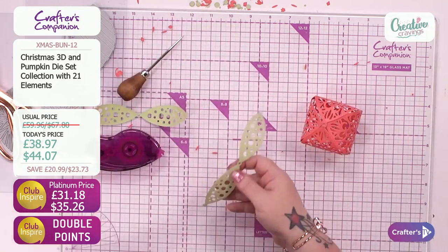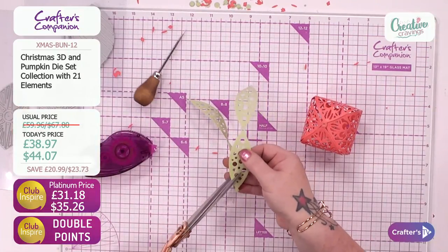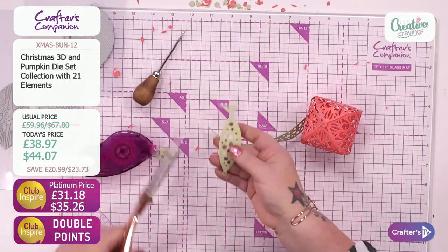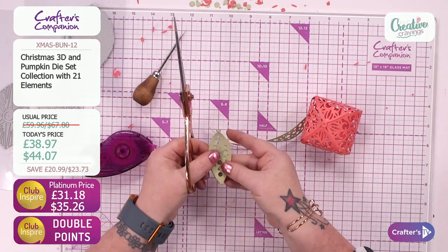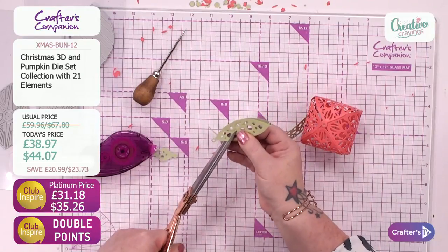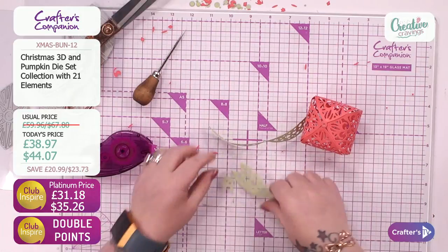So then quickly, I've got two of these, and I'm just going to snip the end off of one to make it into the bottom piece. So what I'll do is I'll fold that one over, and then I can follow exactly where I cut on the first one, and then they're going to be the same on both sides.